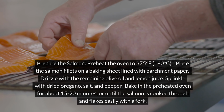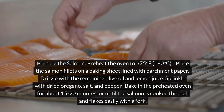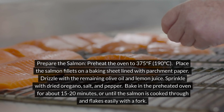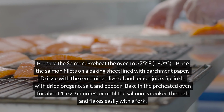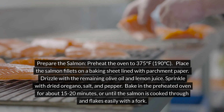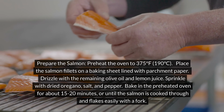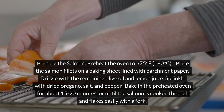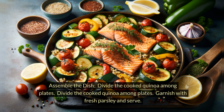Prepare the salmon. Preheat the oven to 375 degrees F, 190 degrees C. Place the salmon fillets on a baking sheet lined with parchment paper. Drizzle with the remaining olive oil and lemon juice. Sprinkle with dried oregano, salt, and pepper. Bake in the preheated oven for about 15-20 minutes, or until the salmon is cooked through and flakes easily with a fork. Assemble the dish. Divide the cooked quinoa among plates. Garnish with fresh parsley and serve.